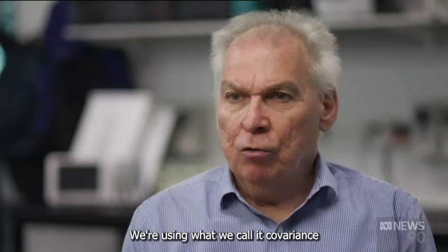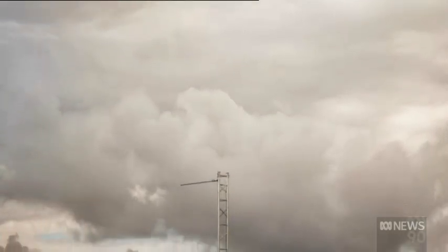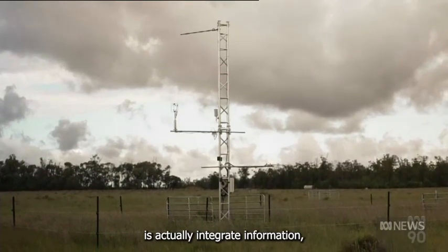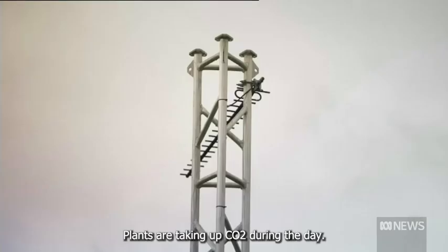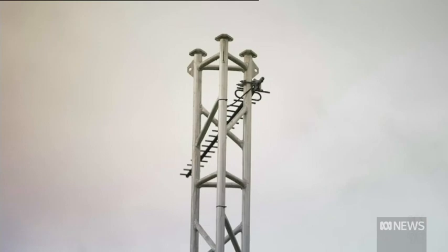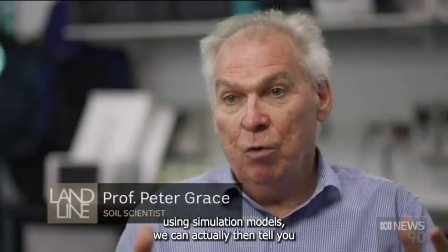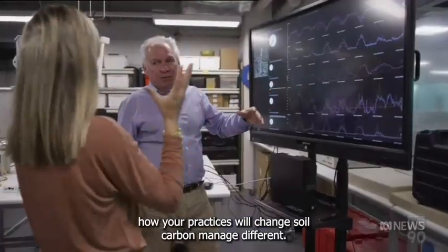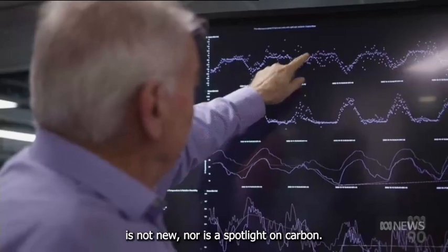We're using what we call eddy covariance flux towers. What flux towers do is actually integrate information, integrate over the landscape carbon flows. Plants are taking up CO2 during the day, soils and plants are emitting CO2 during the night. By putting all that information together using simulation models, we can actually then tell you how your practices will change soil carbon. Striving to understand and improve soil health is not new, nor is a spotlight on carbon.